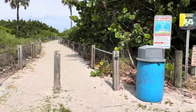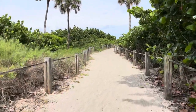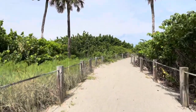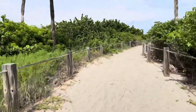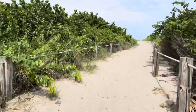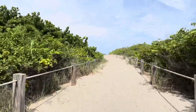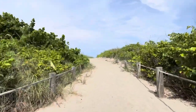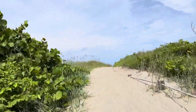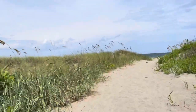Here we go, down the path at Middle Cove. It is quite a walk, but you know what? There is no naked people. Everybody seems to have clothes on. Wait, there is nobody. They were all at the other beach. The other beach was packed. This beach, nobody here. But if they come, at least you can wear clothes. So let's take this long walk with clothes on and see what we have over here.